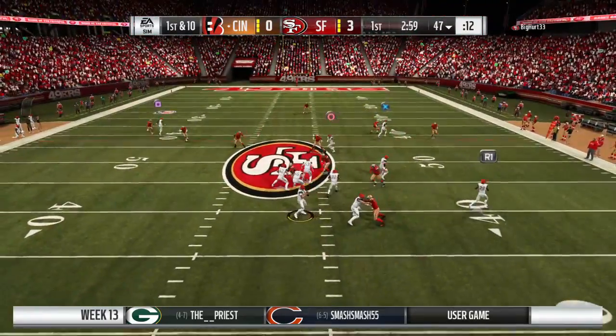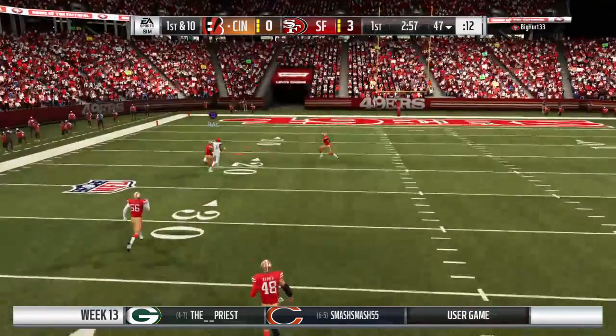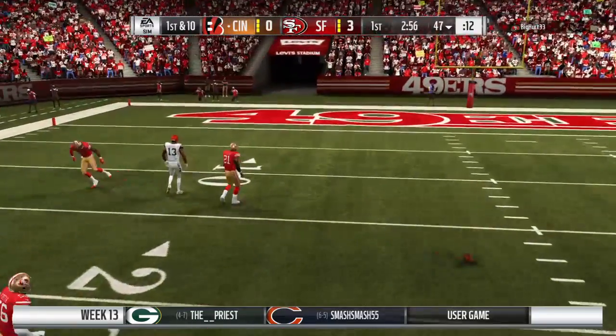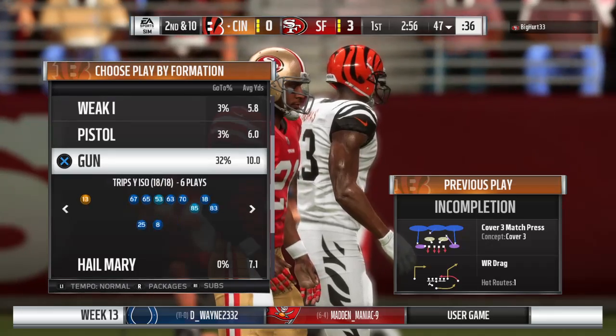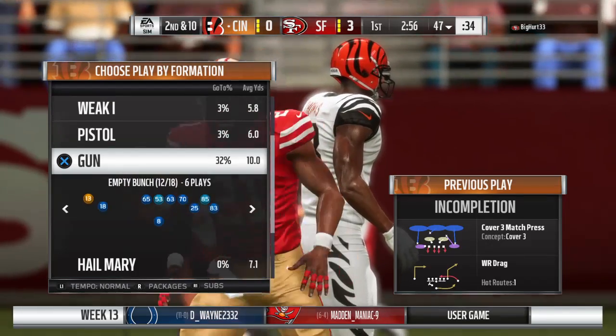Mariota now to throw on 1st down. He's going to let this one go deep. That's going to be knocked away and incomplete. The target that time, Michael Thomas. And that'll bring up 2nd down.